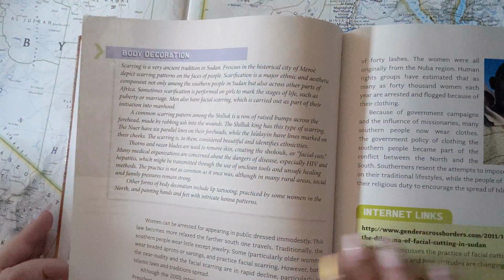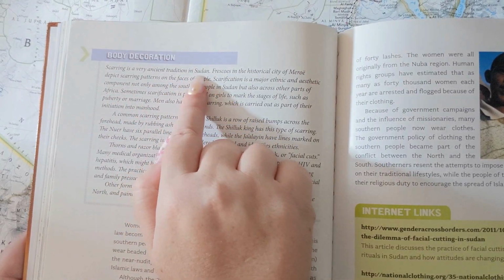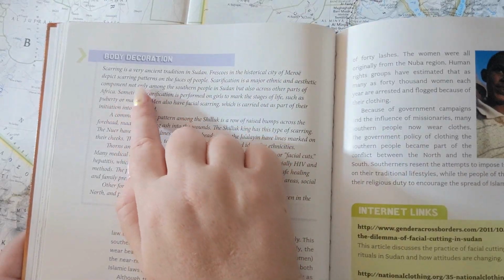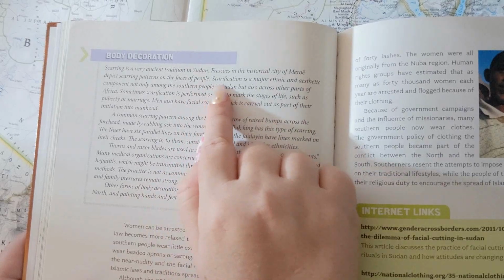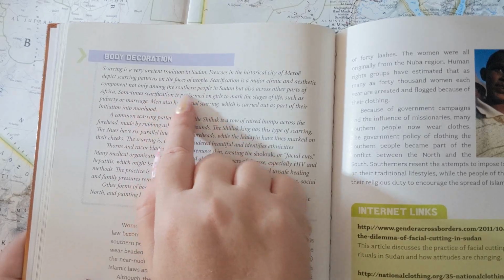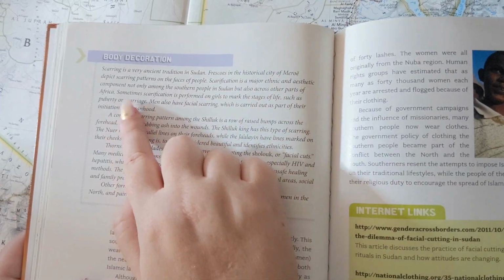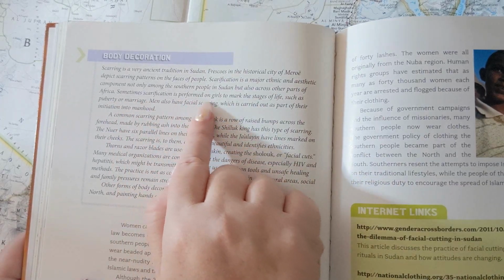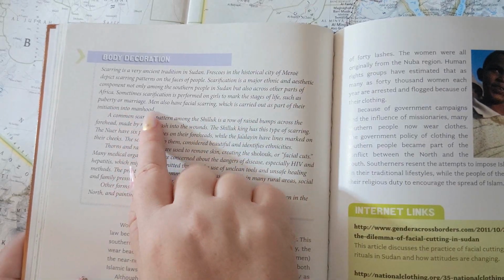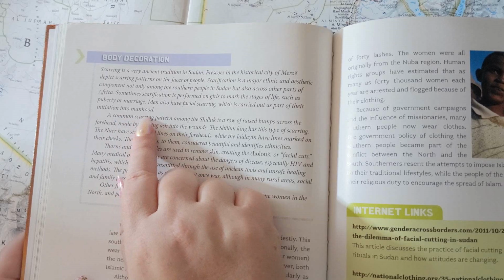Got another box here about body decoration. Scarring is a very ancient tradition in Sudan. Frescoes in the historical city of Meroe depict scarring patterns on the faces of people. Scarification is a major ethnic and aesthetic component, not only among the southern people in Sudan, but also across other parts of Africa. Sometimes scarification is performed on girls to mark the stages of life, such as puberty or marriage. Men also have facial scarring, which is carried out as part of their initiation into manhood.